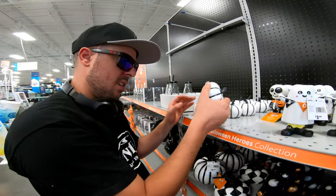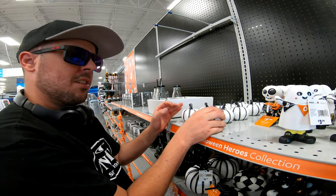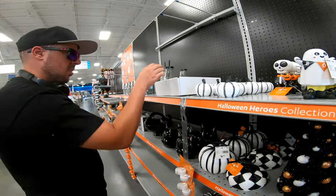I really like this one here. That color on that pumpkin. The white and black is really nice. Darkish whitish color. Yeah. Cool. And then they got some more.